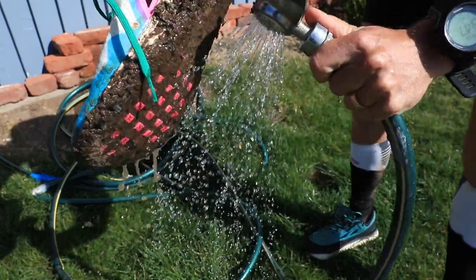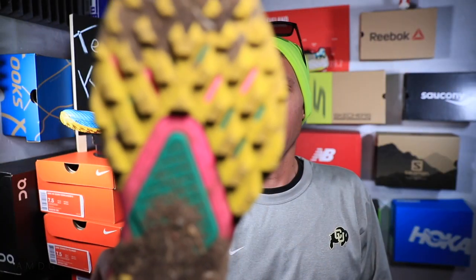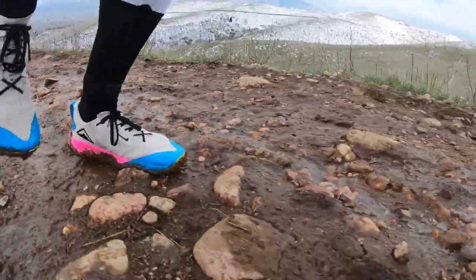Time to go clean up. And here we go, my first impressions of the Nike Terra Kiger 5. All right, look at that mud. It was a good day in the mud and the hills.